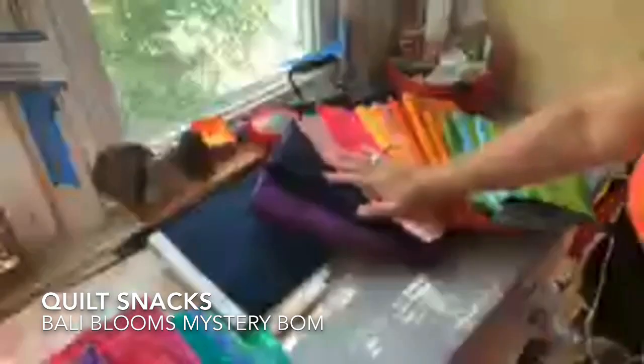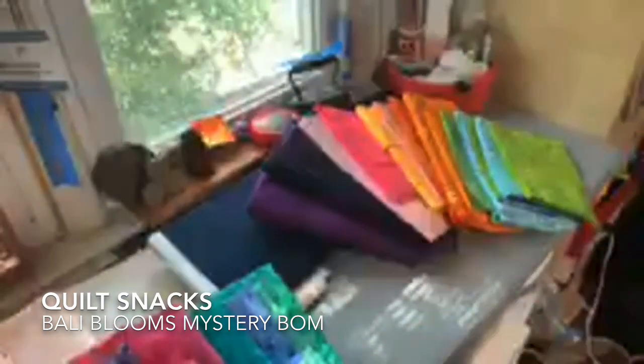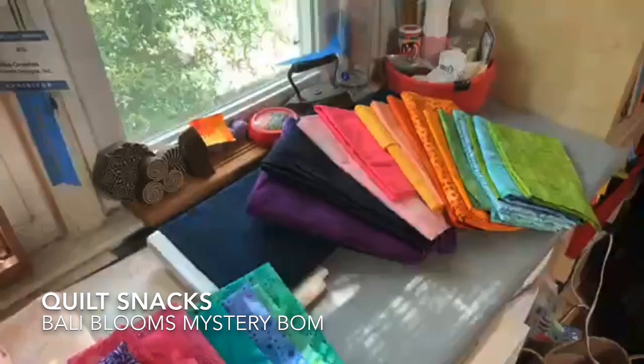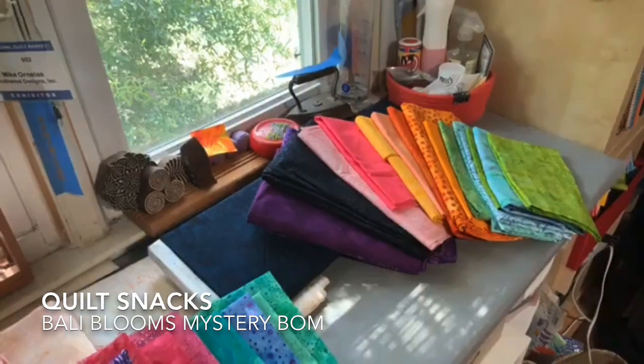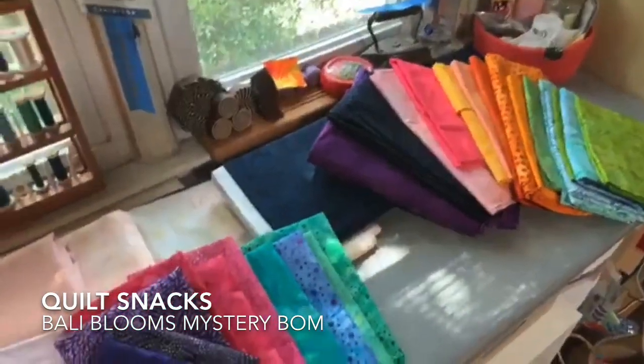This is kind of my dark palette right now, and this is my light palette. So you'll be thinking bright, happy flowers, some green, but mostly some apricot and yellow and green and everything else. So let me see if I can show you how to make one of those blocks, because I've already sewn one.